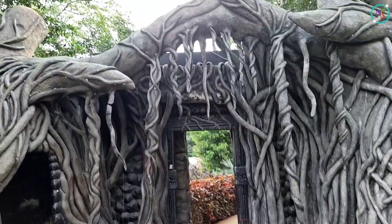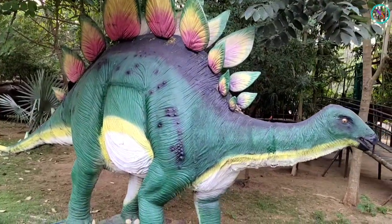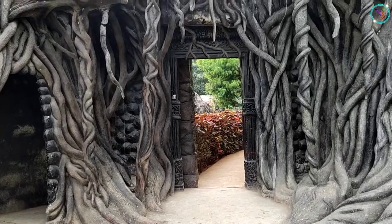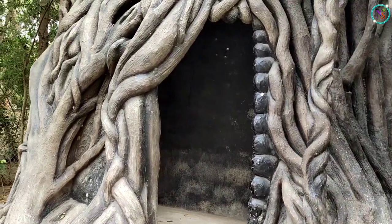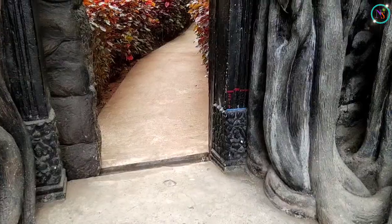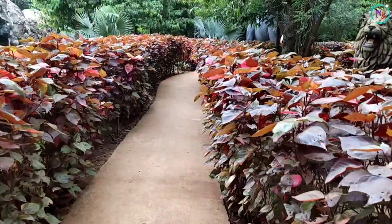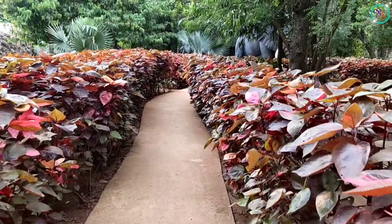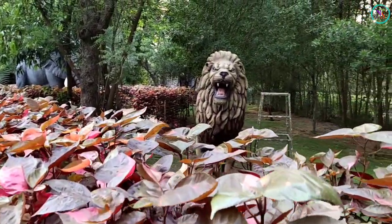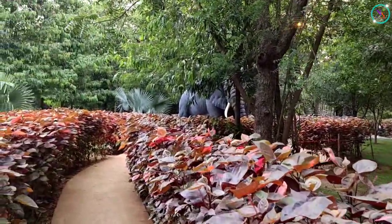So we are at the entrance of Jurassic Park. Okay, this is the main gate, and what is this? I think this is to take pictures. Even this entrance is also so beautiful with the plants. Okay, a lion welcomed us. And there are elephants.